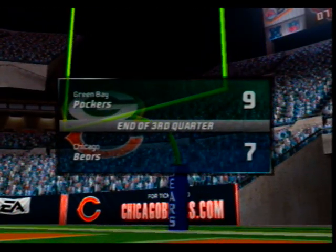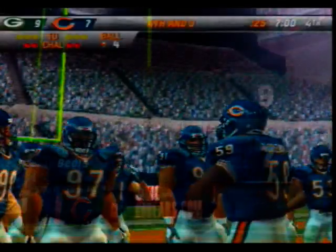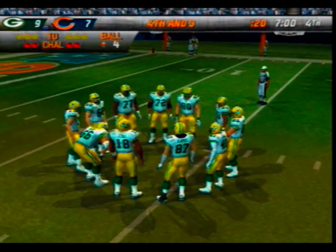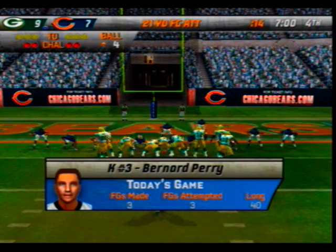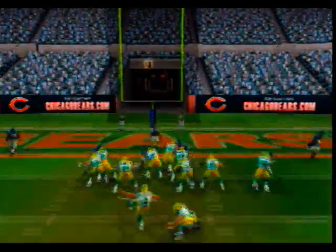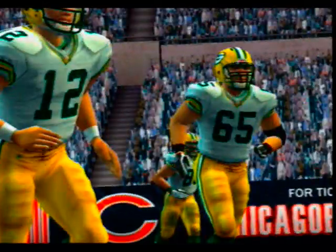So we've reached the end of the third quarter with the Packers ahead of the Bears, 9-7. The Packers are in good position to add to their lead as we begin the fourth period. This will be a chip shot. It's good. Up by 5 now, following the successful field goal attempt.